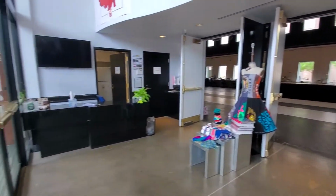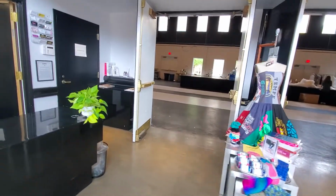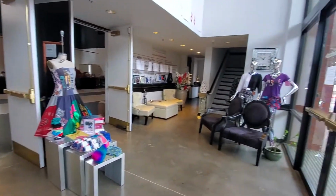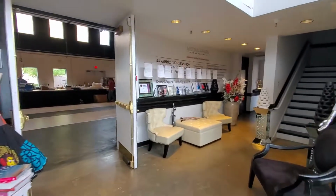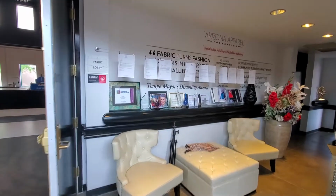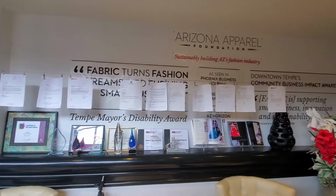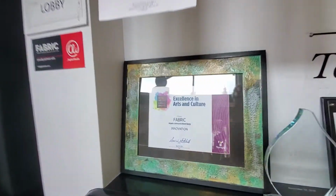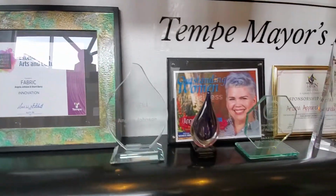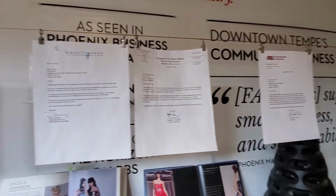So this is Fabric's lobby, and this lobby looked very different when we moved into this building. We've done a lot to improve it. You can actually see that we've got a lot of great awards and recognitions from lots of different government officials and different entities right here. Very proud of a lot of these awards that we've been able to get in the short 3 years that we've actually been here. All the great recognitions as well.